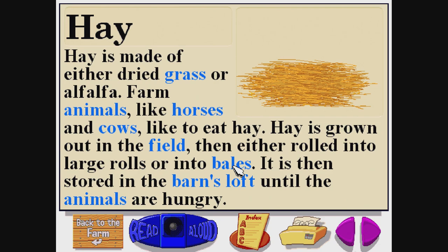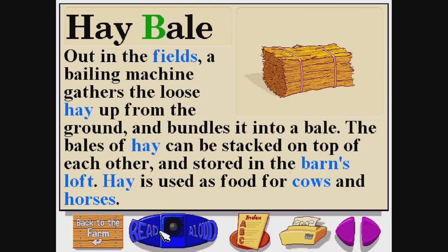Hay bale. H-A-Y-B-A-L-E. Out in the fields, a baling machine gathers the loose hay up from the ground and bundles it into a bale. The bales of hay can be stacked on top of each other and stored in the barn's loft. Hay is used as food for cows and horses.